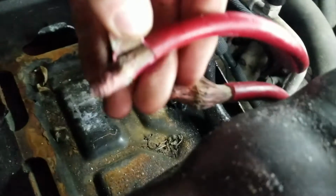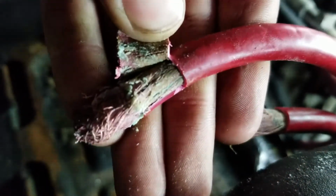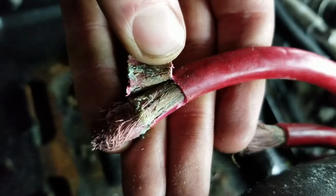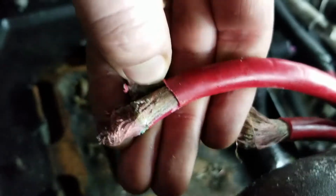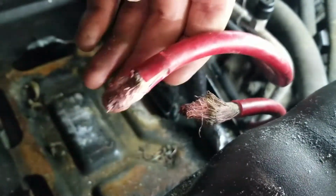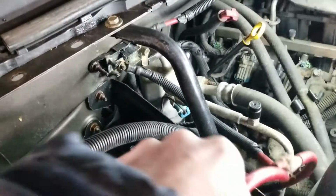And now with this guy, this is the one that goes to the 100 amp fuse. If you crack him back, yeah, he's at least as bad, maybe even worse. So I don't really need to go any further with those guys. I know that they're both going to be replaced. This one is no problem, right? It's maybe a foot and a half, and goes right to that fuse.